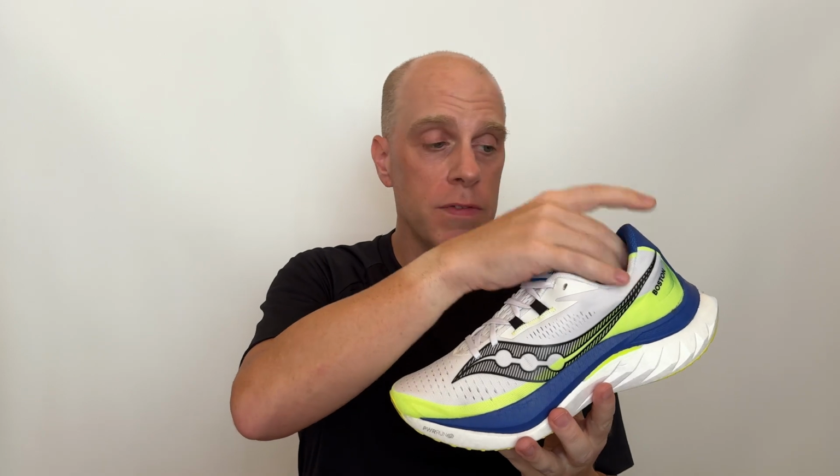I don't get any heel lift in here, even though there isn't as deep of a pocket in the heel of the shoe as there is on the Pegasus Plus. The eyelet chain is overly complicated. These sort of two black bands on each side don't really do much. But again, it works. It locks my foot in.